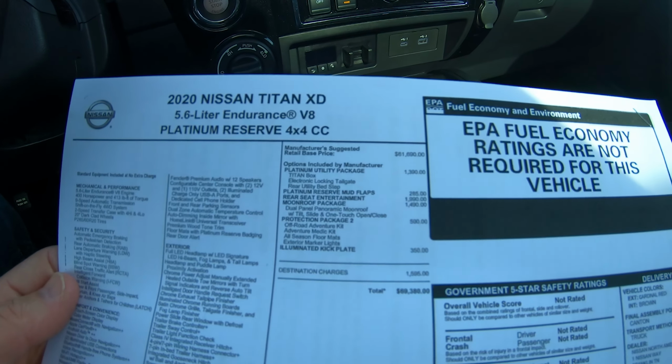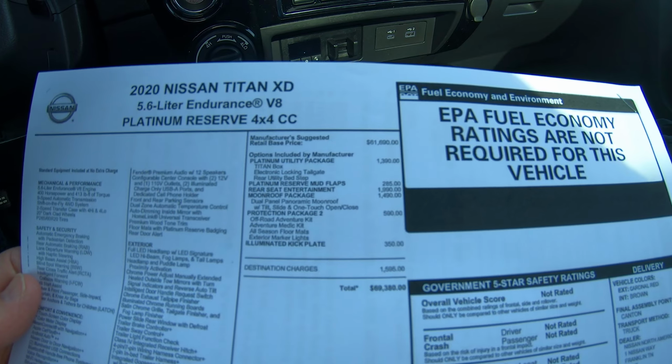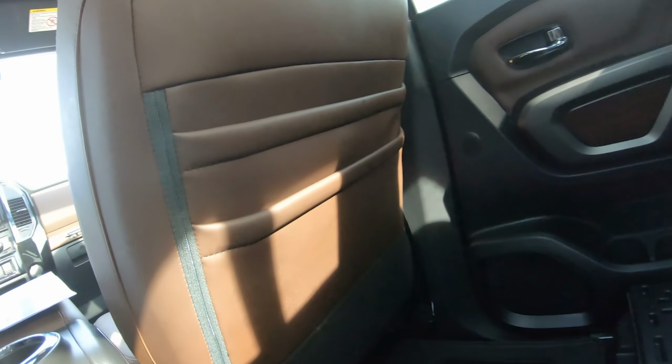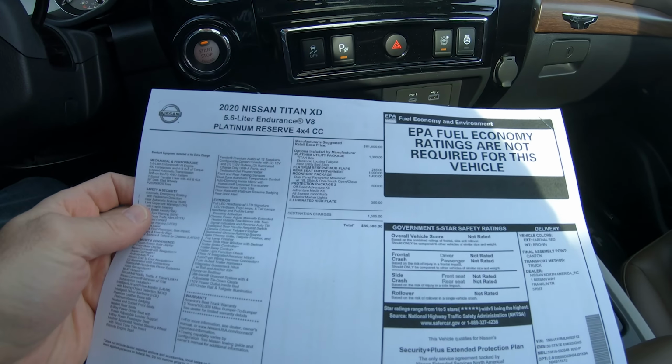Those mud flaps, I'll go get you a shot of those, but $285 for the mud flaps. Rear seat entertainment, I'm not sure what that is, as I couldn't find anything back here. There's no screens, there's nothing on the ceiling. I don't know what the rear seat entertainment is, so I might have to look that up for you.